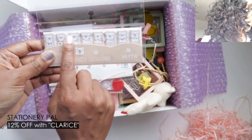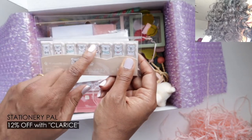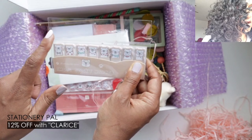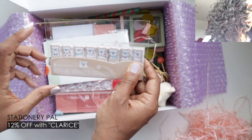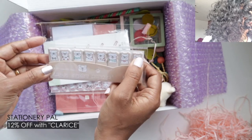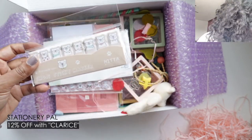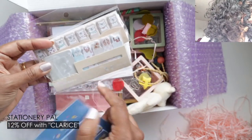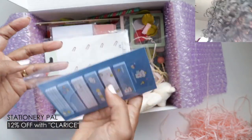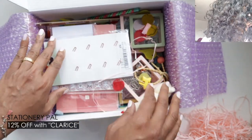Yes, I'm a dog lover, for those of you who didn't know, so I definitely had to pick out some of the dogs. There were some cute cat ones on there, but they were sold out. I know. So hopefully they replenish those, but these dog ones are real cute. Again, these are similar to my shoes and the clouds and whatnot. So sticky notes to organize myself.